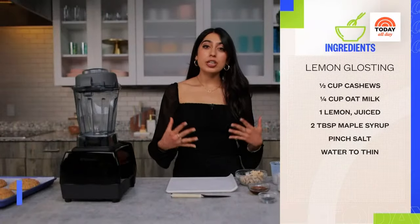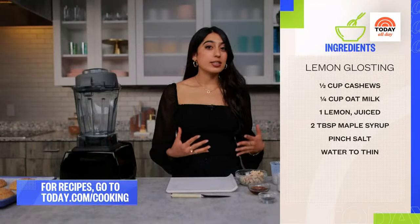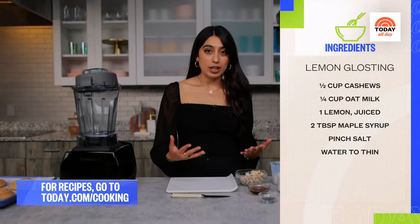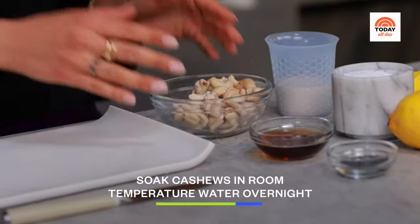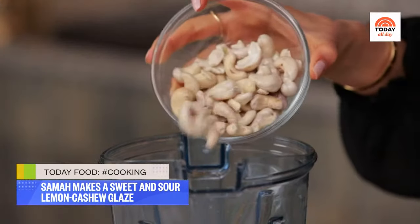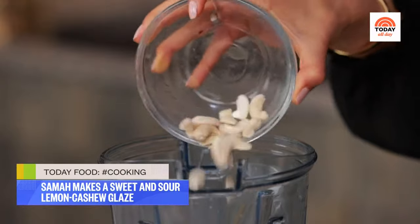To make this really creamy, delicious glaze slash frosting, AKA glosting, we are going to be using some cashews. I've soaked these cashews, and when you soak them, it actually allows them to absorb that liquid and become really nice and tender and plump. This is gonna be the perfect thing to just blitz up in our blender because it's gonna be really luscious and smooth. I drained the water from my soaked cashews and I'm just gonna pop them in my blender.